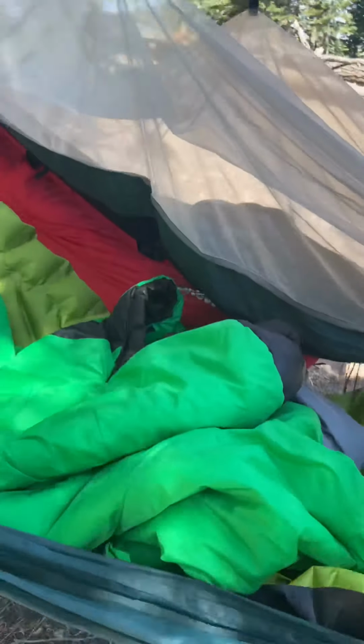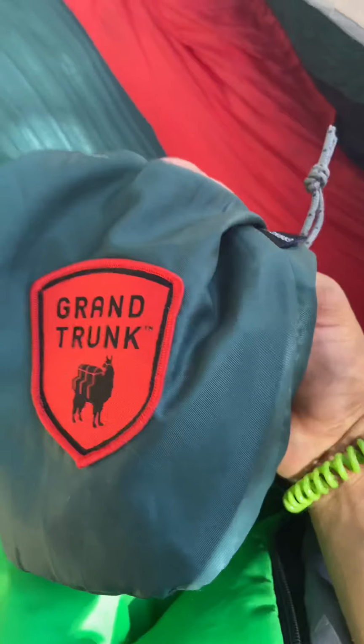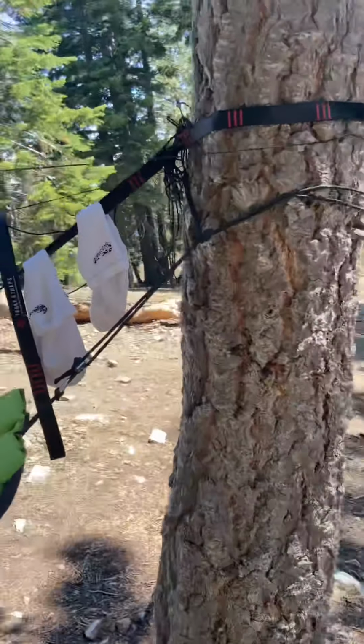A climate pad, sleeping bag, and what is this? Also, Grand Trunk, lifetime warranty. Cool little setup.